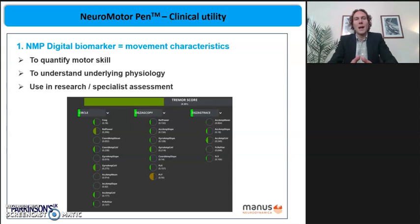So digital biomarkers, these are used to quantify fine motor skill. There's a direct relationship between the physiology of the patient and the values of the biomarkers. And the level of detail that this gives is very much of interest to academic researchers and people working in the pharmaceutical industry, and sometimes to clinicians if they want to really find out what is going on with the patient in terms of his or her physiology.